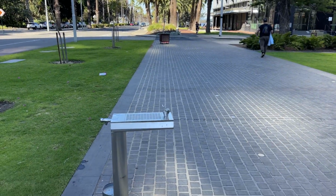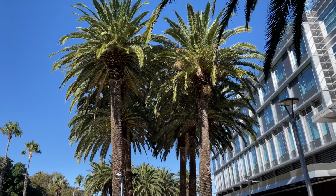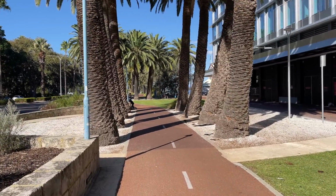But yeah, I feel so good as I'm the only one filming here. You walk casually and they have a free water dispenser. You can drink the tap water for free, and it's of course safe to drink. Look at these beautiful palm trees. This is actually a path for the cyclists, and I think you can walk.